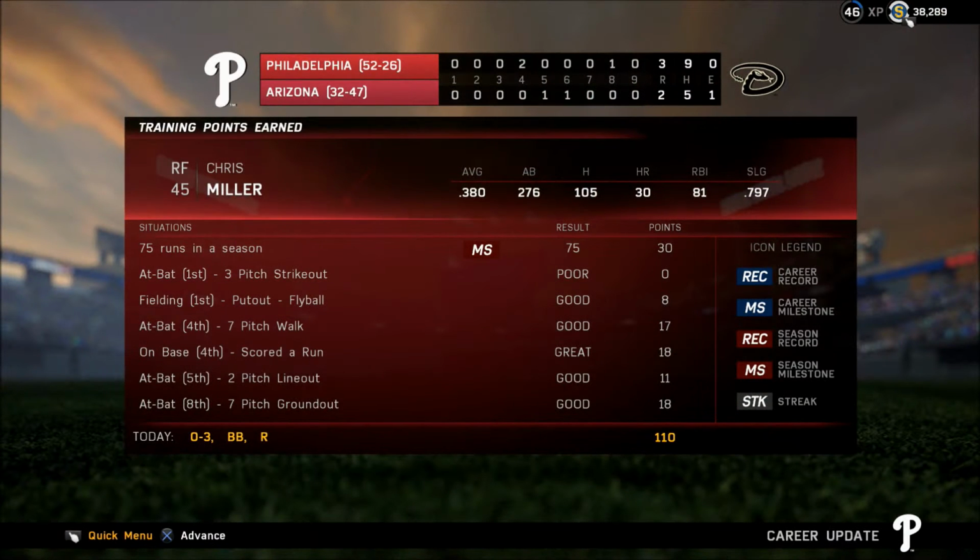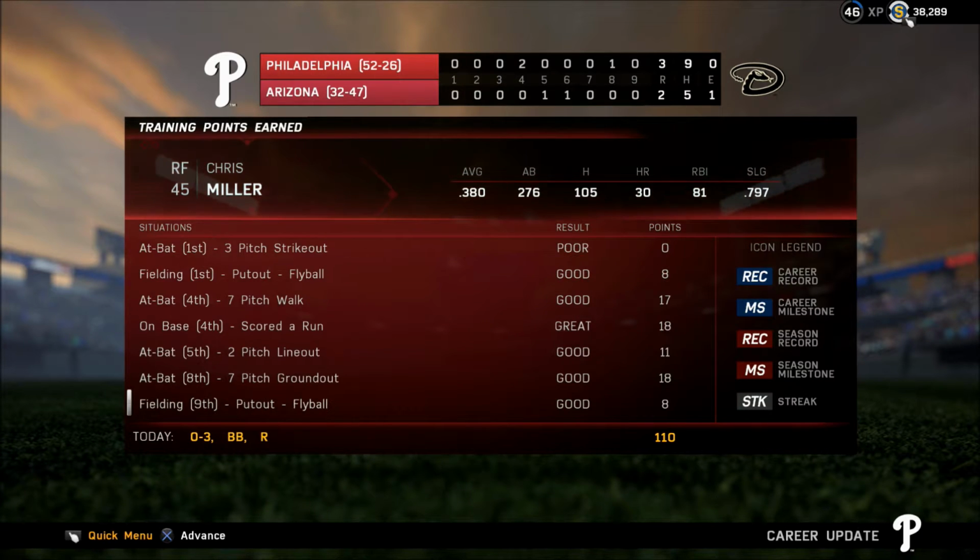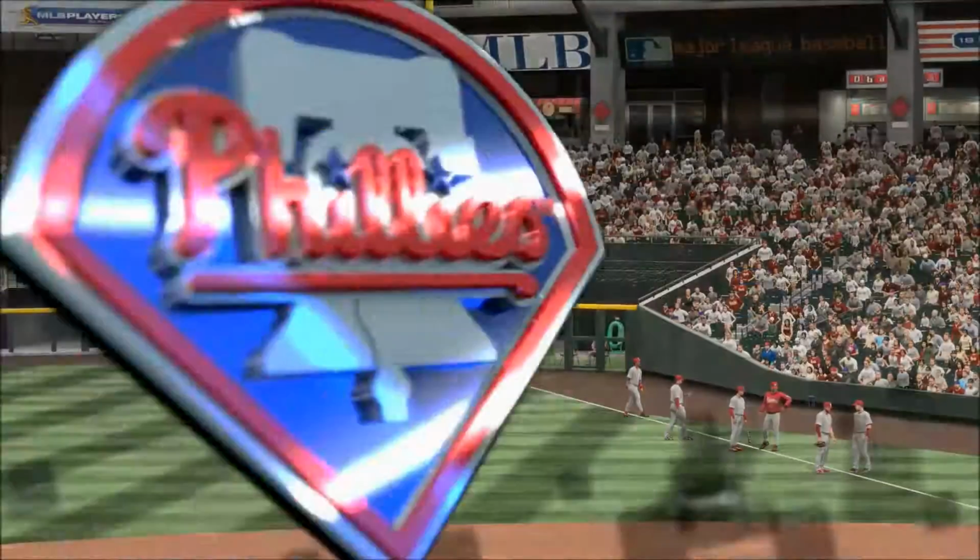My goodness. Do it all, Kevin. What a terrific catch. He brings it back in the ballpark. That is one of the finest catches I have ever seen.